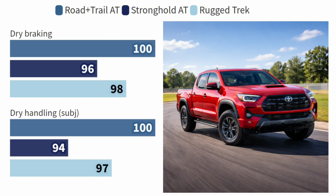For dry handling, the Road+Trail scores 6.83 points, leading the Rugged Track by 0.64 points, around a 3% advantage. It leads the Stronghold also by 1.2 points, giving it about a 6% advantage in steering confidence. The best overall dry balance goes to the Road+Trail AT, with the Rugged Track the closest challenger.